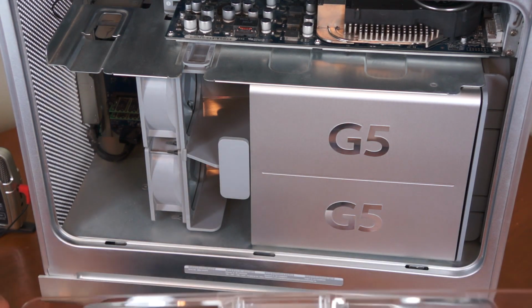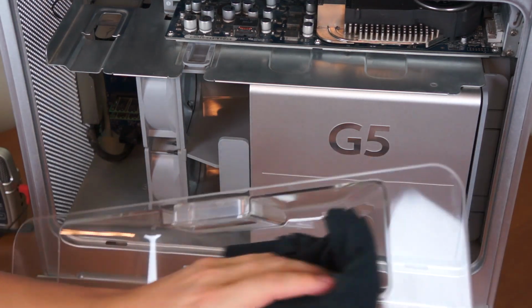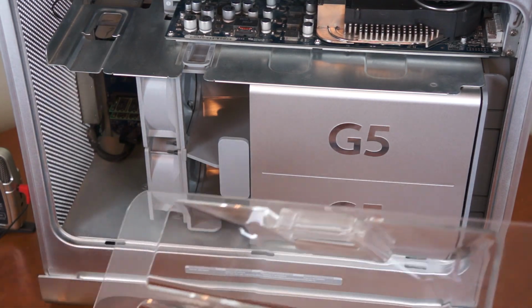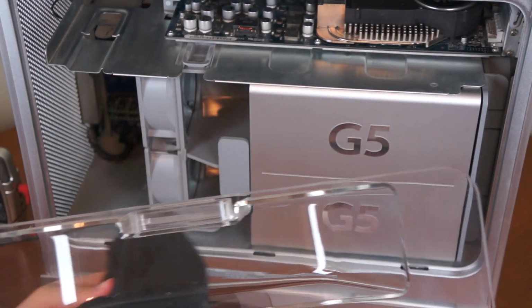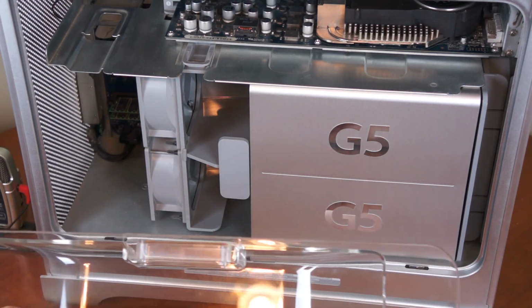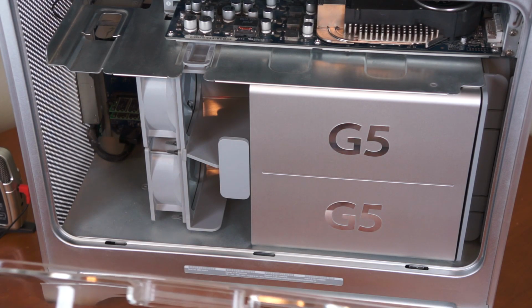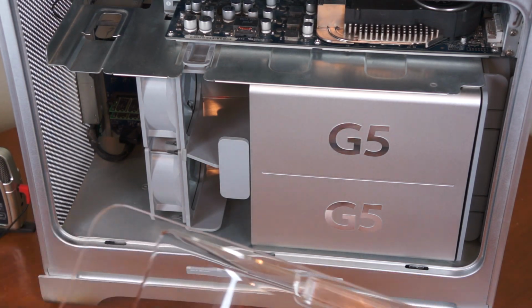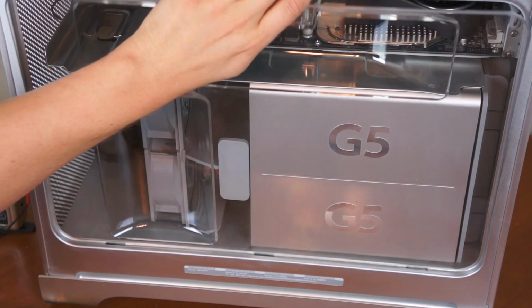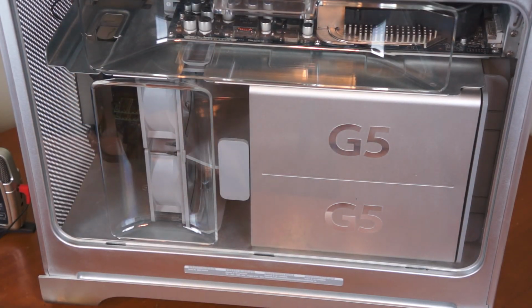The other thing that needs a little bit of dusting is this plastic cover here. Just a little wipe down. And that slips on right like that. And that is pretty much ready. I'll put that fan in, and then I will see where we are with this computer. I hope I'm able to use it.